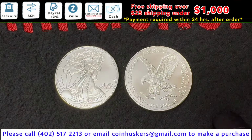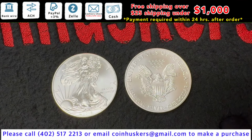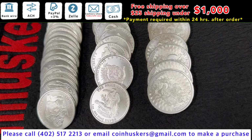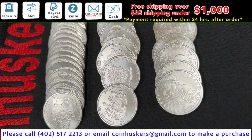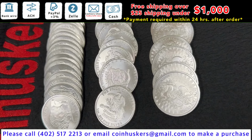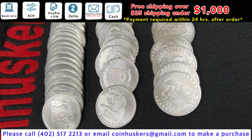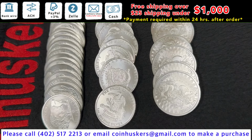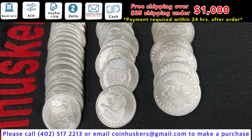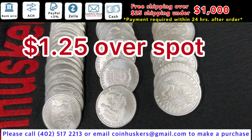$4.50 over spot. 1 ounce backdate silver American Eagles have a good supply available. Be $3.50 over spot. 1 ounce silver Buffalo rounds, 1 ounce Don't Tread on Me rounds, and 1 ounce Union Liberty rounds. Currently in stock live, have a limited supply, but we have a lot of Buffalo rounds coming on order. And then Don't Tread on Me rounds, Union Liberty rounds will have more arriving either later this week or early next week. Be $1.25 over spot.